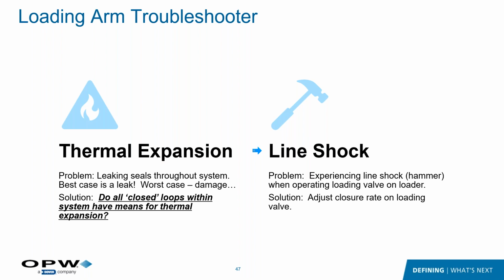And then finally, line shock. People are loading at very high flow rates. We want to get things closed off slowly so that we don't create problems for the loading equipment.